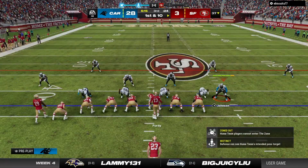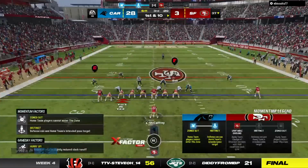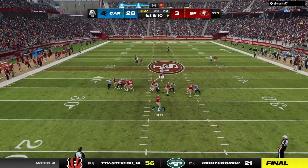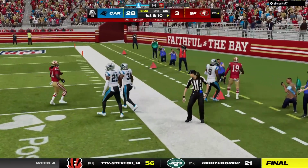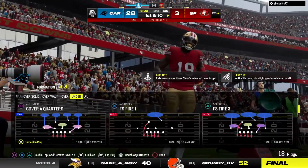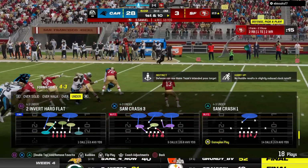Line of scrimmage, the 37 on 1st and 10. Purdy now to throw. He's got the hookup downfield to Samuel. And he's going to be out of bounds inside the 25-yard line. A big change in field position there. That's 40 yards on the catch and run.